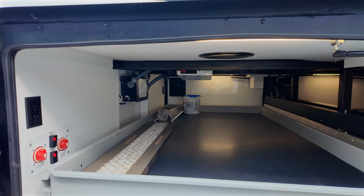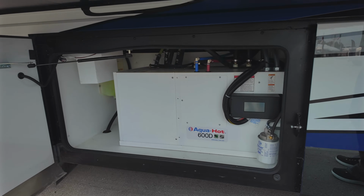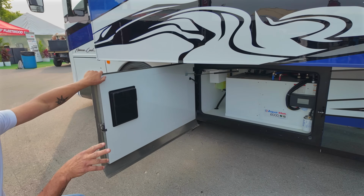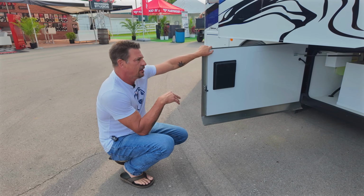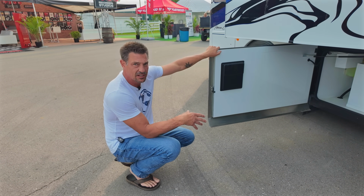The other big upgrade for us is the AquaHot. Our current AquaHot's a 450D, which is great. It's diesel electric, but the 600D has 2 electric burners instead of 1. So we can actually run off electricity quite a bit longer without having to run the diesel. It'll keep the water at a temperature that's hotter with just electric instead of diesel, so just a better package.